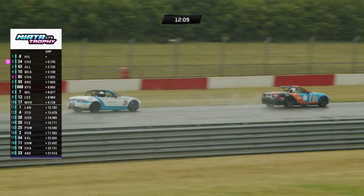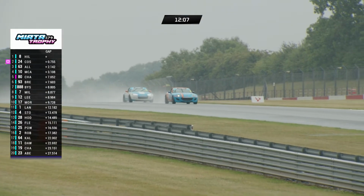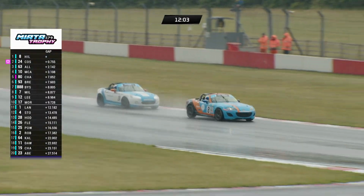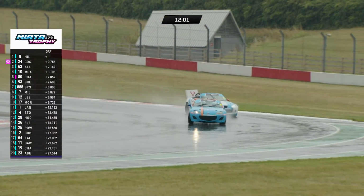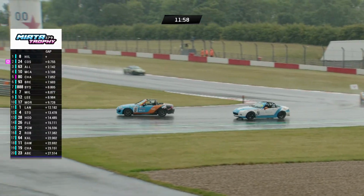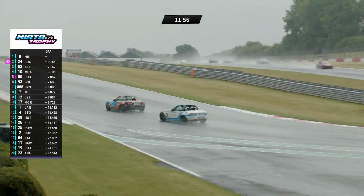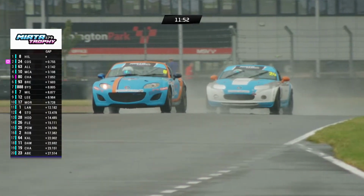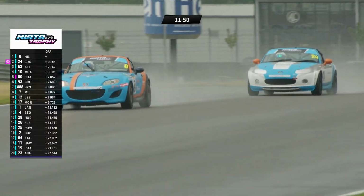Declan Lee leads the way. The number 24 car of James Cossins is still with him in second position, and even though these two cars are fighting, they're not getting caught by the next car behind, which is going to be the pole sitting car of Oliver Allwood. His car is largely that white car, but with the yellow, the orange, the red, the blue flashes all the way along it. So it's a pair for the lead.